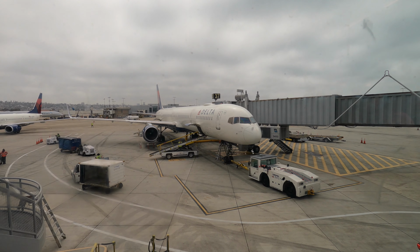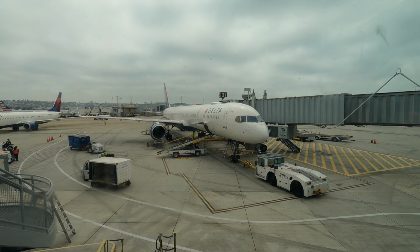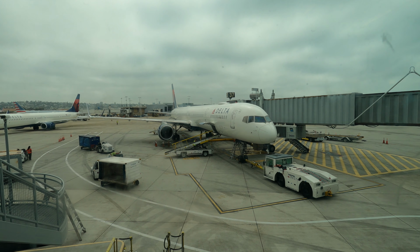Well, once again, I'm flying on board Delta Airlines today. The flight number is DL1209, and I'm flying on this 18-year-old Boeing 757-300 series.